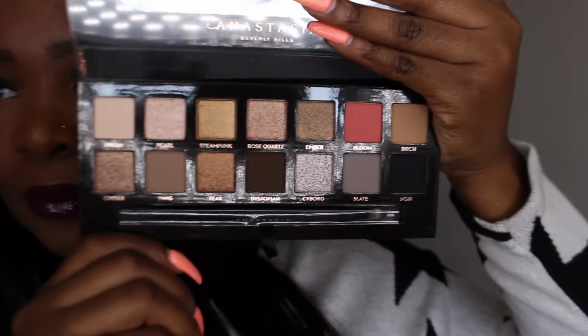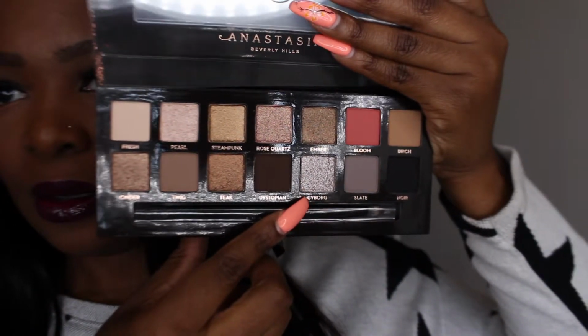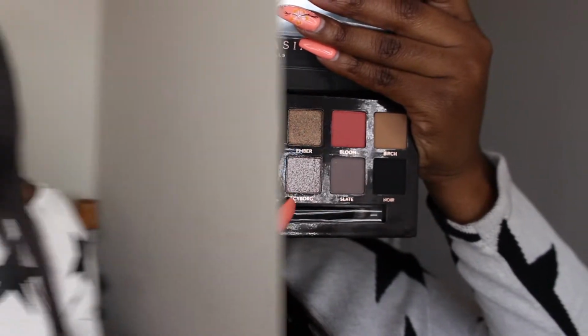It was very comfortable. You guys, I've been eyeballing this palette for, oh my gosh, it is absolutely beautiful. It's this Sultry palette by Anastasia Beverly Hills, and it was $59 from Sephora. Oh my good gosh. Look at how beautiful that is. Look at this color right here. Oh my god.